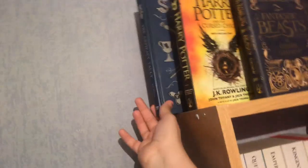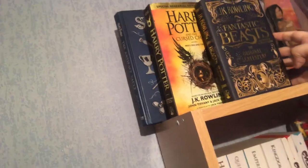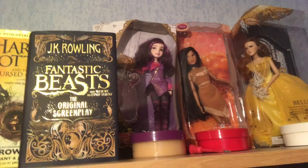Above my bookshelf we have a couple more Harry Potter books. We have the Artifacts Vault, Cursed Child and Fantastic Beasts and Where to Find Them. A couple of collection dolls, Belle, Pocahontas, Mal from Descendants. Now on this shelf, I will set you a bit here. Just back a bit. No, okay, hang on.